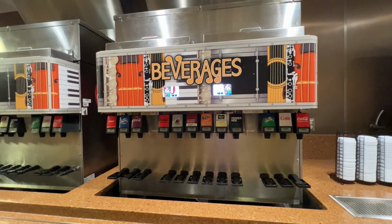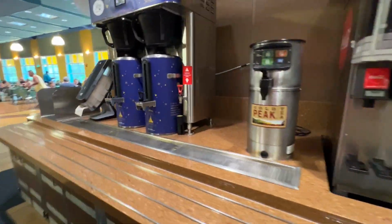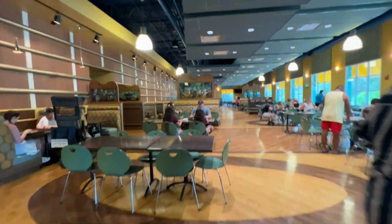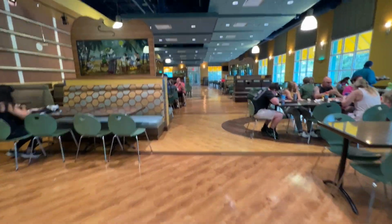The resort also offers a refillable mug program, where you pay one price and it is good for your length of stay. You can refill it with the coffee here or the soda and tea. You can also refill water for free. Anyone can do that. As you can see, there's lots of seating here.